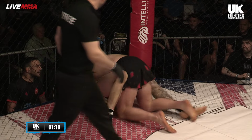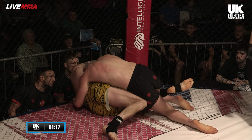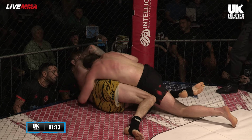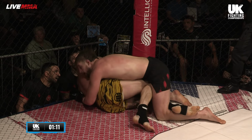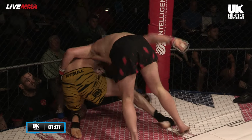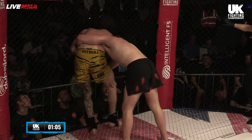See Rutherford keeping the guard open, so he's got the chance to use his knees and build back up, push off the fence. Close guard is like almost accepting that you... Yeah, here I am going to stay here. Yeah. But there he goes, pulls the knee back up. Onto the back now.